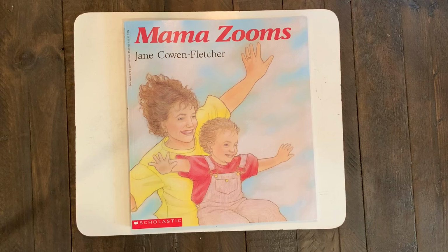So how does the little boy use his imagination to pretend when he's with his mom on her zooming machine? So I asked you to think about what was the genre of this book. Is it realistic fiction or fantasy?